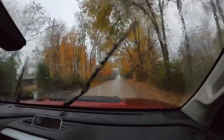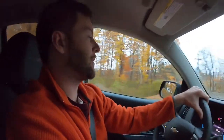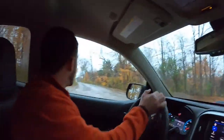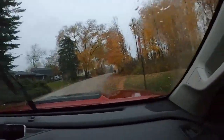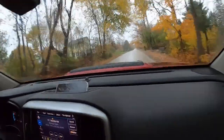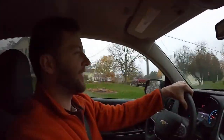Ooh, that was a big one. So that's kind of the nice thing about having the ZR2 package: you can just sort of bomb over ruts and not really worry about any sort of damage for the most part. Nice. We've got a $5 donation from the Topher. Ooh, halfway there. Nice. I'll slip and slide. $5 donation. We are halfway to the off-road donation level. So all we need is a little bit more. We will be there. Nice.